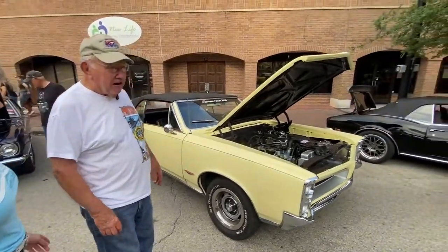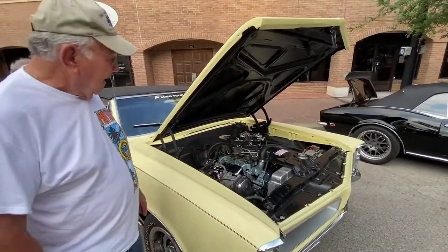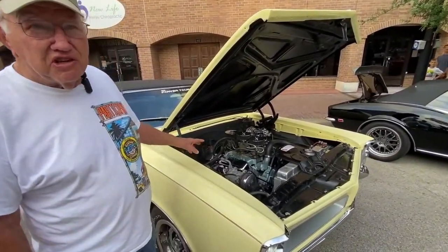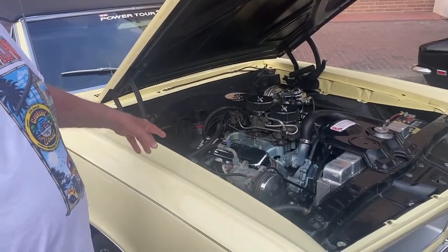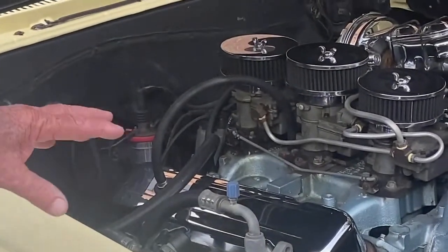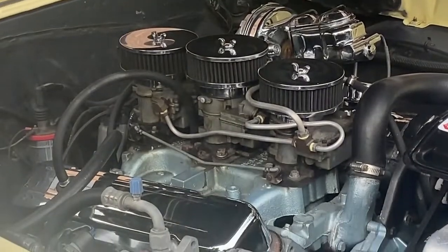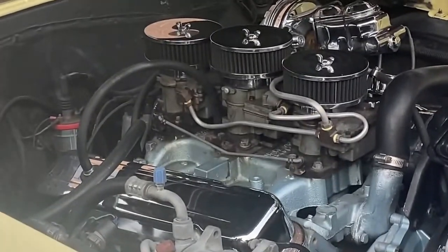I did add the tri-power to it, and the tri-power has been good. That's what was standard in '66, and this is a '66 tri-power on there. The '65s and '64s had smaller carburetors. This has the larger carburetors on it. The motor's been rebuilt. It's a 400. It's an all-roller motor.